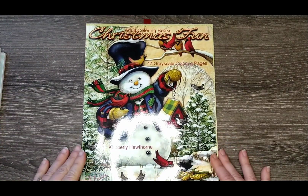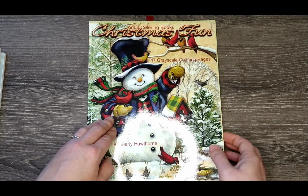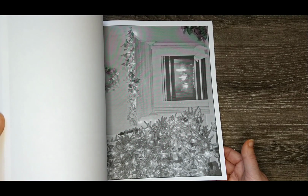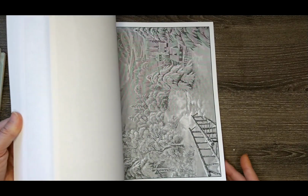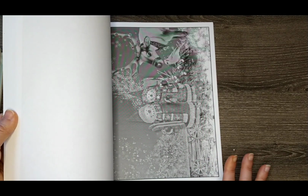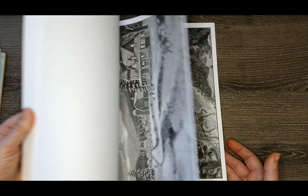And then we have the very most intimidating coloring book in my pile, and it is the Adult Coloring Books Christmas Fun 47 Grayscale Coloring Pages by Kimberly Hawthorne. And it is super, super, super grayscale. And I honestly just don't know what to do with it. I love the pictures, and I'd love to see them all colored in. I just, I don't know. Without actual black lines around everything, it makes it so hard and so intimidating.